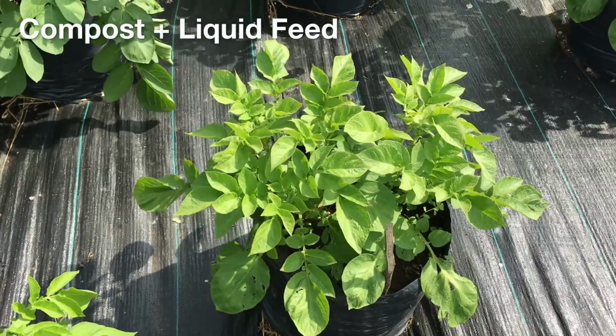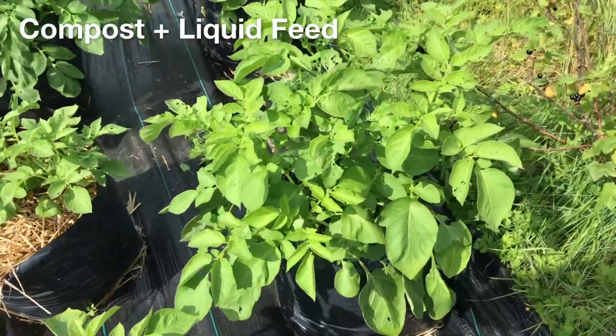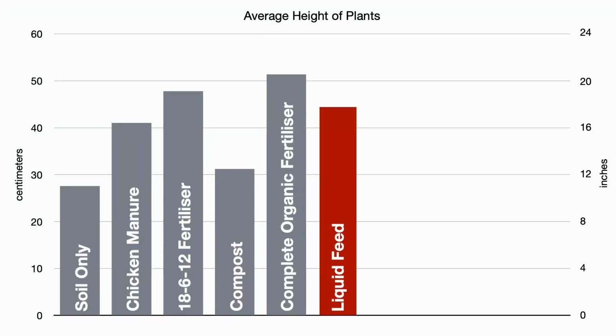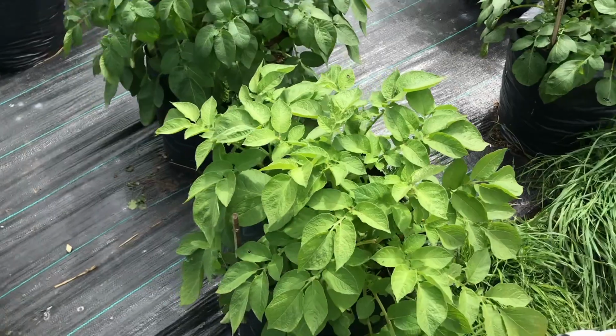The leaves of these plants seem slightly paler than some of the others, which I saw as indicating that more nitrogen in the mix might have helped these plants. And the height of the plants and the yield of the potatoes was smaller than the ones grown with either the COF or the conventional fertilizer. And I wonder if part of the reason for this was that I didn't start liquid feeding early enough in the season to help boost the growth of the young plants.